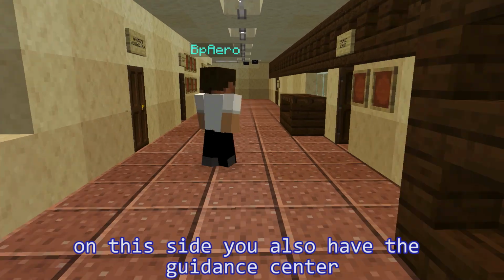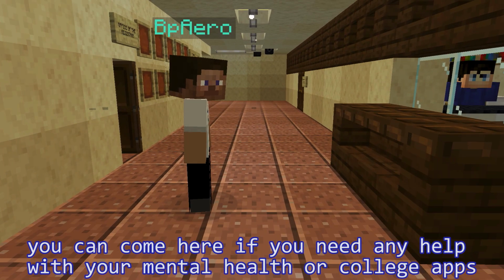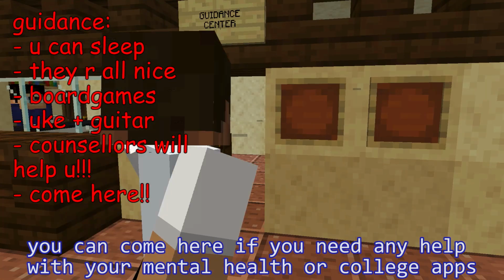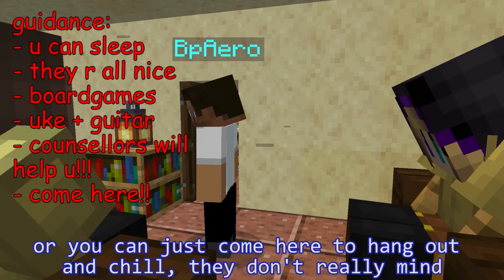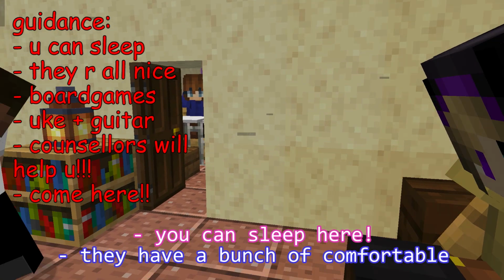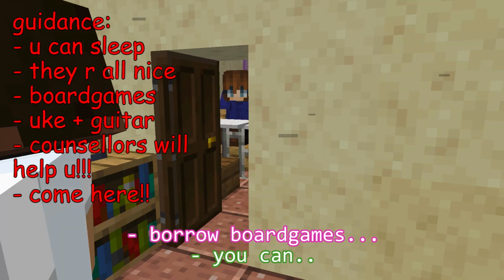On this side, you also have the guidance center. You can come here if you need any help with your mental health or with like college applications. Or you can just come here to hang out and chill. They don't really mind. They have a bunch of really comfortable couches which you can just sleep on anytime.